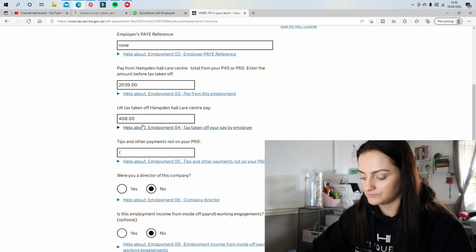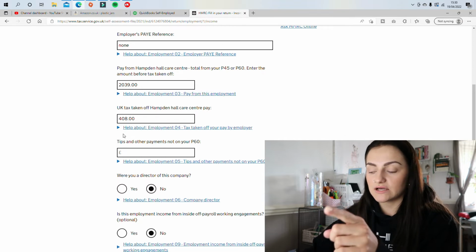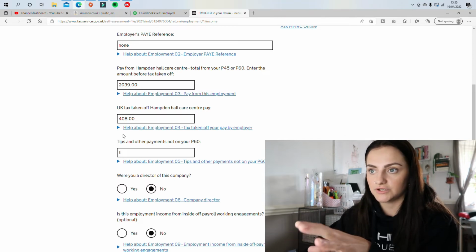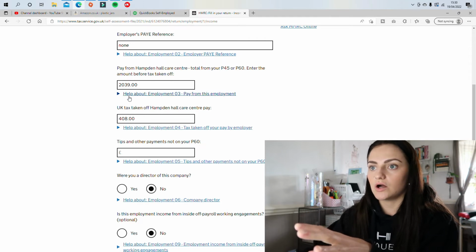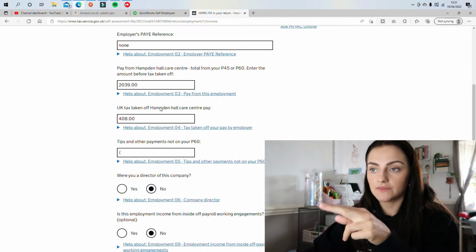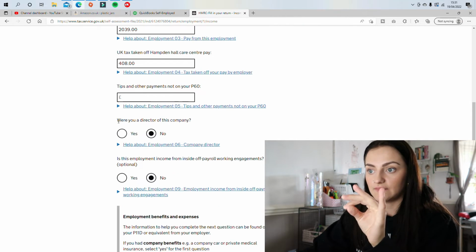Then I minus the amount that was different from my pay. So the 2,000 minus the 1,600 that I actually got in my bank. So minus those two together, then you get the tax amount. So then you put the UK tax taken off in that box.